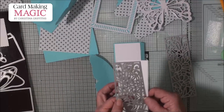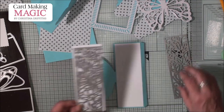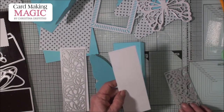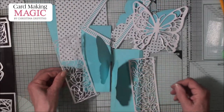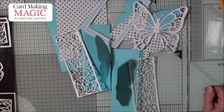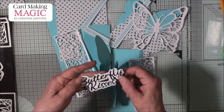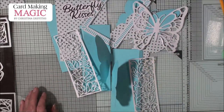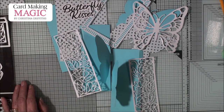So once I have these side panels cut, I'm going to add my filigree pieces to the panel and I'm going to die cut both of these pieces. So I have die cut those panels, they're now ready to add to my card. And from the sentiment set, I've cut butterfly kisses in black and I've added it to some white card and that will sit on my card as well. So now let's put this card together.